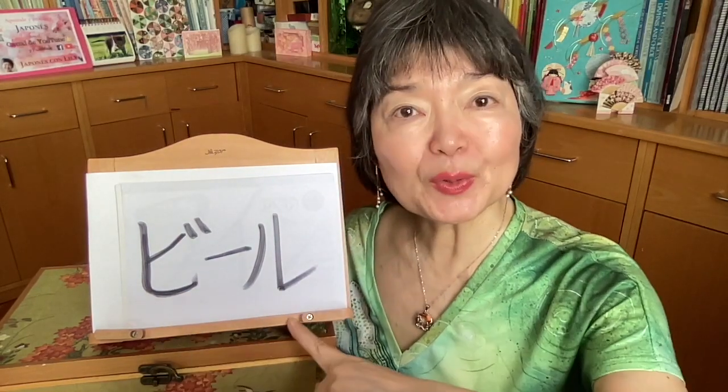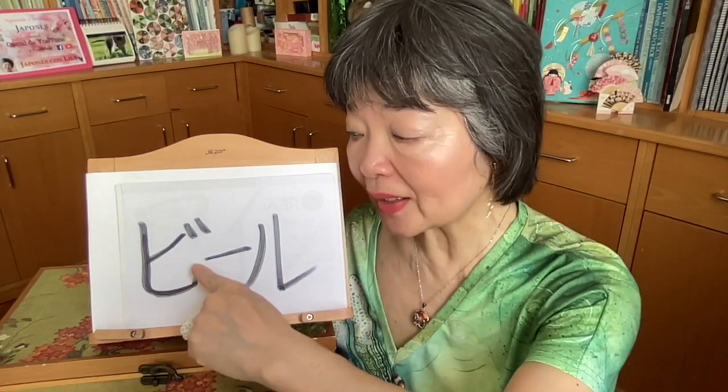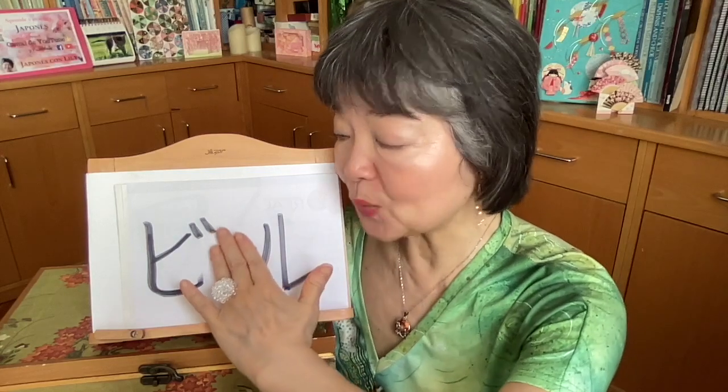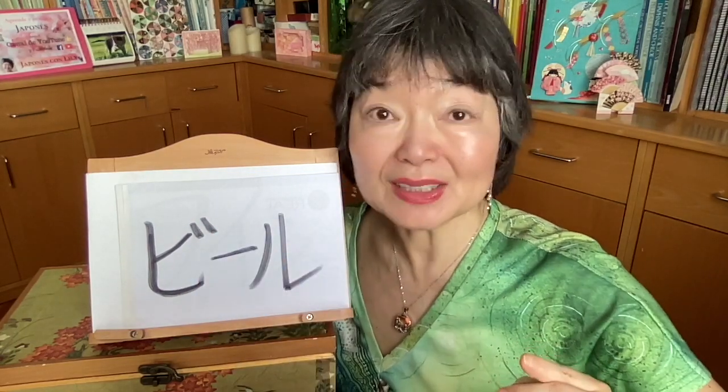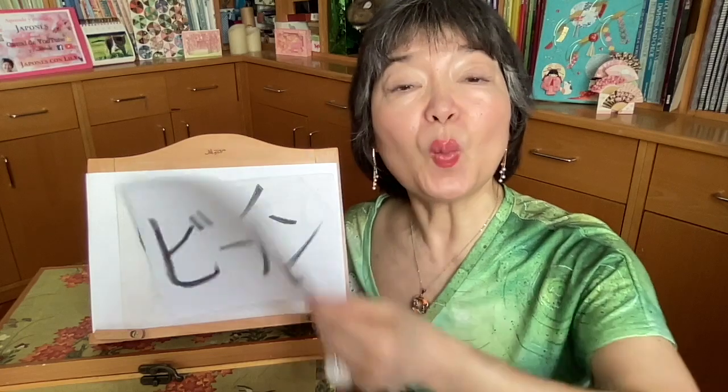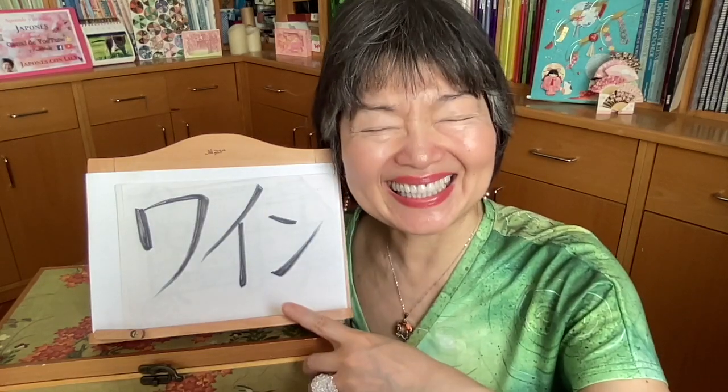Beer, we say ビール。But be careful, this is long with this one. Because without this one, ビル, only this ビル, it means building. So it's very different. ビル, building. ビール, beer. And wine is wine.